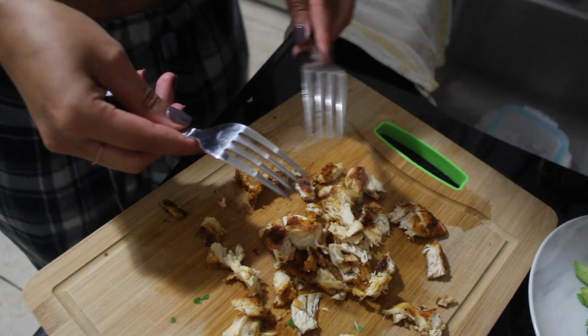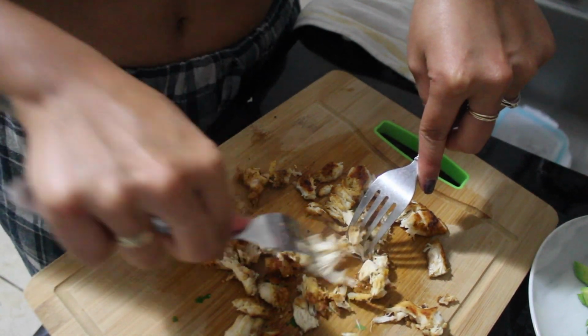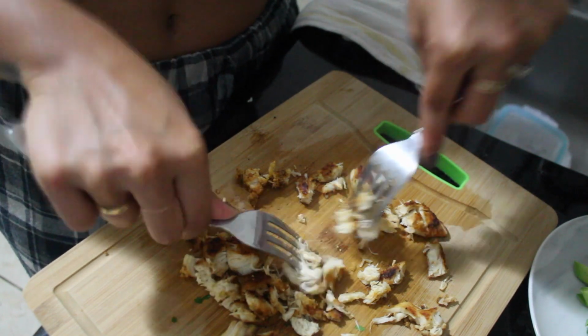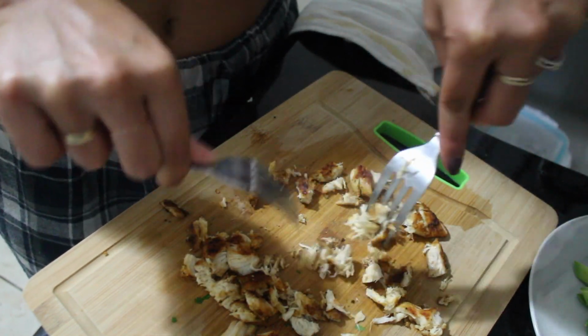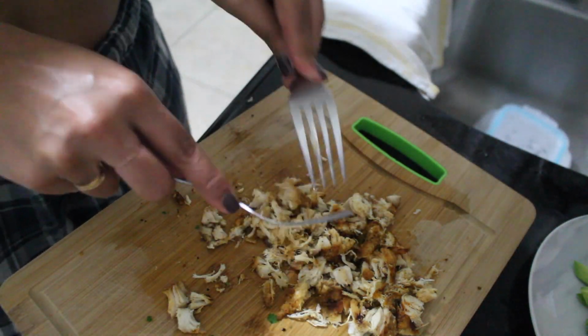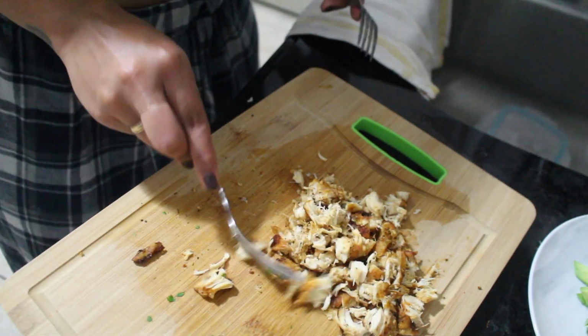So when I shred my chicken, I literally just take 2 forks and one piece grabs it and the other piece pulls, and it ends up shredded like that. Okay, so that's pretty much the chicken.